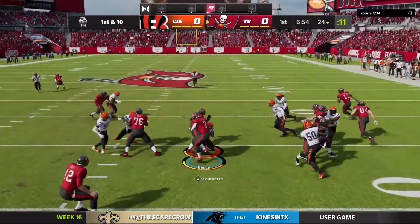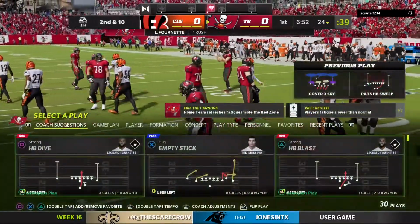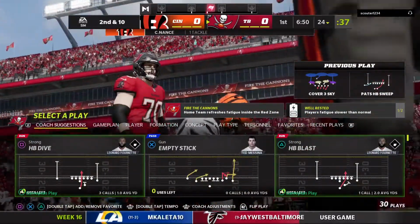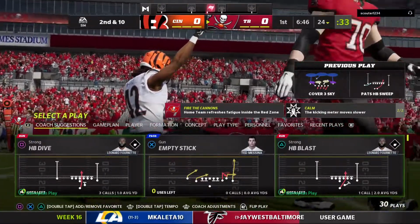On the ground, this is Leonard Fournette. And not the start he was hoping for there, as he'll maybe get back to the line of scrimmage, and that's it. Call it no gain on the game's first play. And it's second down now.